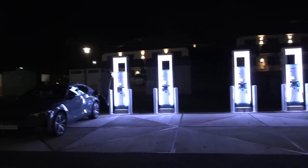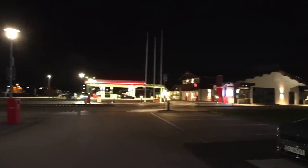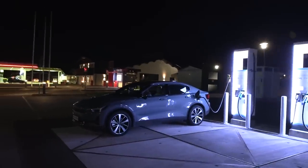I think maybe people tend to go to Ioniq instead. So maybe in the future I will stop here more often. So we have a gas station over there, open 24/7, OK Q8. And we'll just camp here for a bit, I guess.